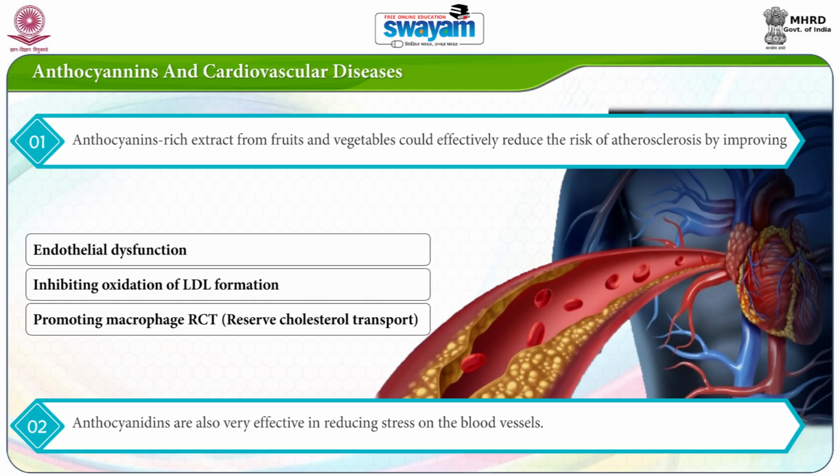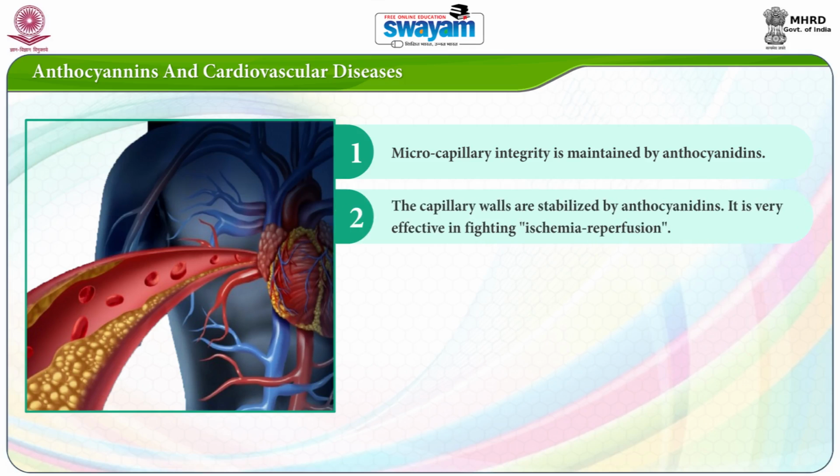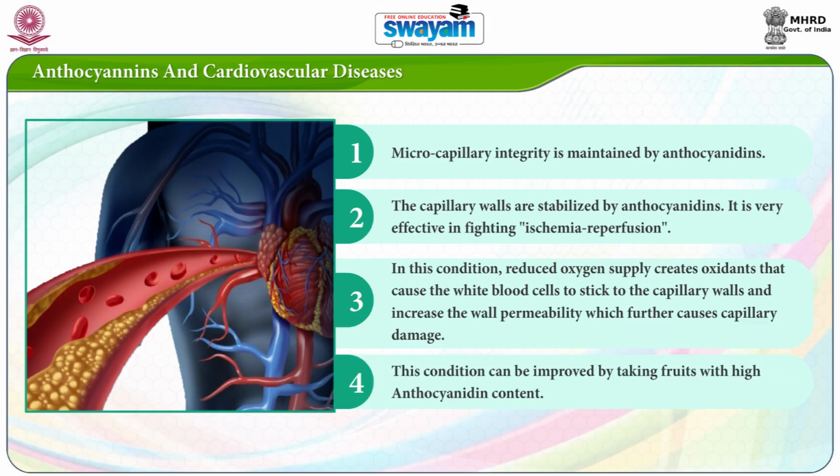Anthocyanins are very effective in reducing the stress on blood vessels. Microcapillary integrity is maintained by anthocyanidins. The capillary walls are stabilized by anthocyanidins. It is very effective in fighting ischemic reperfusion. In this condition, reduced oxygen supply creates oxidants that cause white blood cells to stick to capillary walls and increase wall permeability. This condition can be improved by taking fruits with high anthocyanidin content.